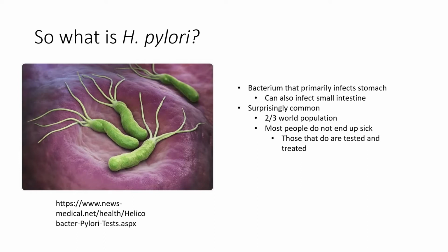But we'll get there. When I was doing my research, I found this is surprisingly common. Up to two-thirds of the world population actually has H. pylori, although not everyone is symptomatic, which is very interesting. There's a little ticking time bomb until kaboom, you have an infection, and it's really bad.